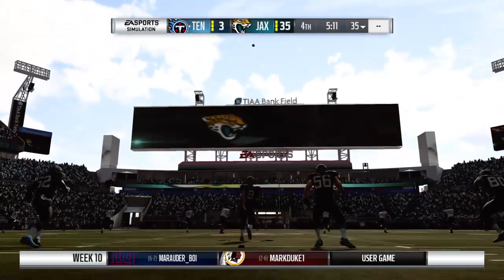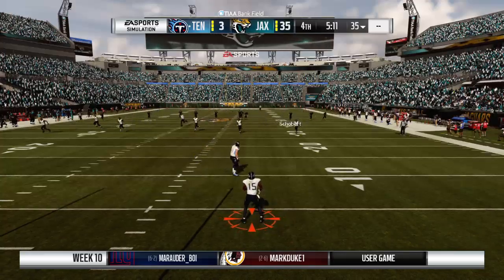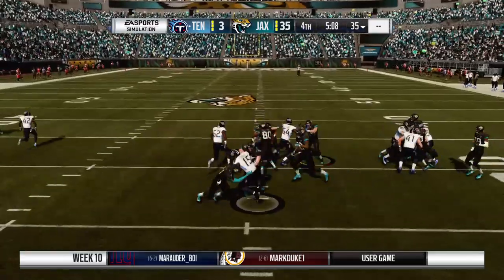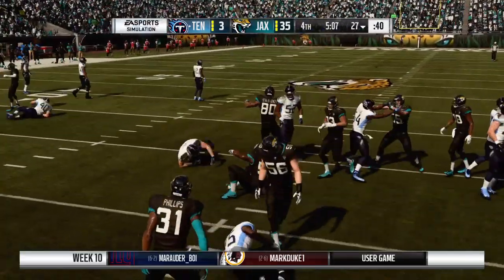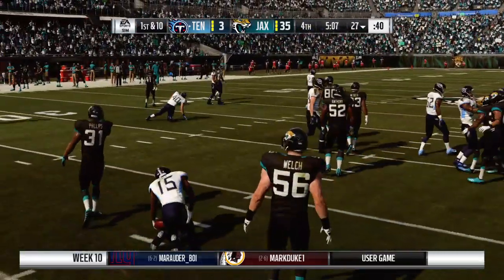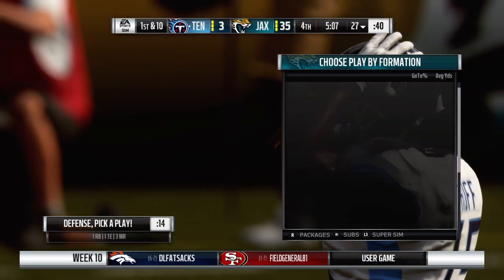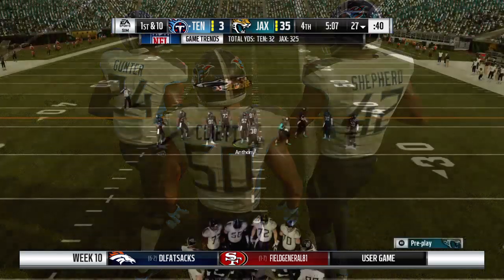Now McManus on to kick this one off. On the return now, it's Josh Huff. And he'll take this across the 25, couple extra yards, up to the 27-yard line. And the Titans getting set to go.